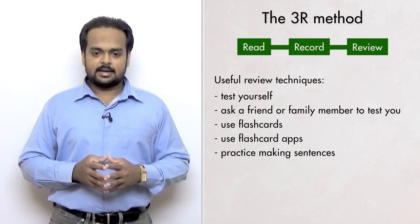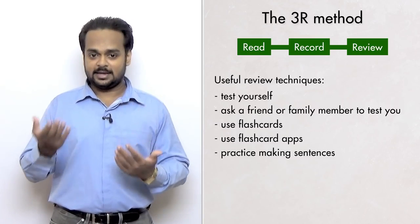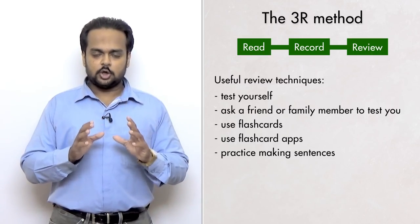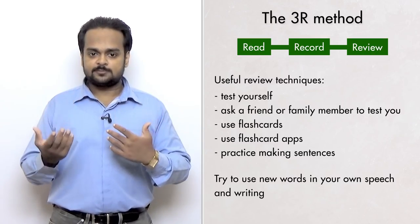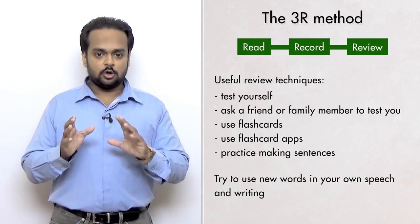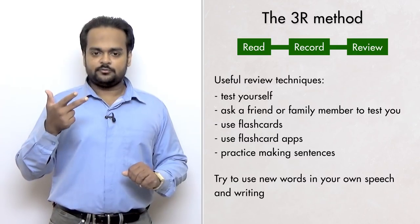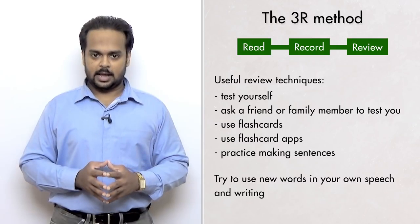I like to imagine that I'm having a conversation with somebody, and I try to use the words that I'm reviewing in the conversation. The important thing is that you engage with the word. Don't just read your notes. You should think about the word and also try to use it actively in your own speech and writing. This is how you will really remember words that you learn for a long time. All right, so that is the 3R method: read, record, and review. If you follow it consistently, I guarantee you will be able to build a powerful vocabulary.